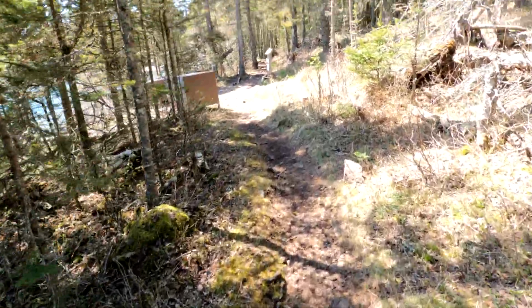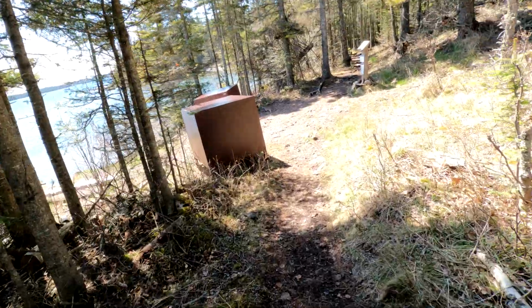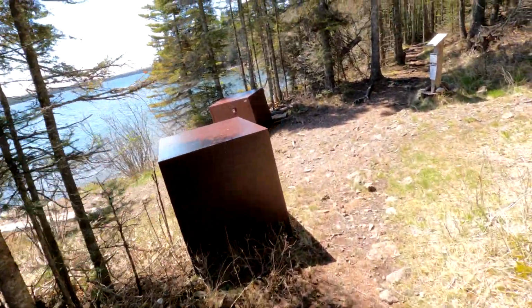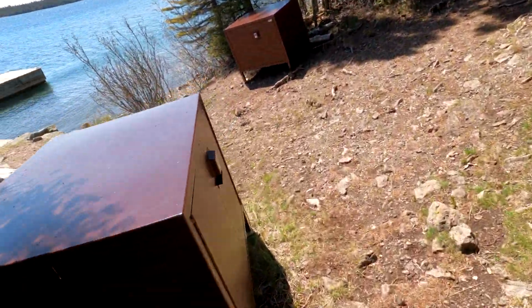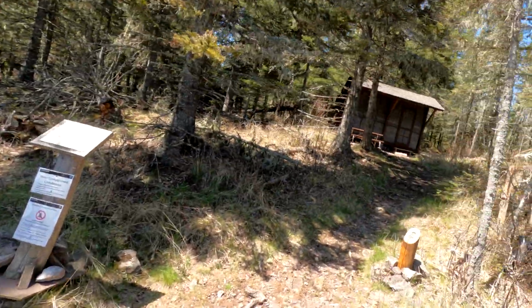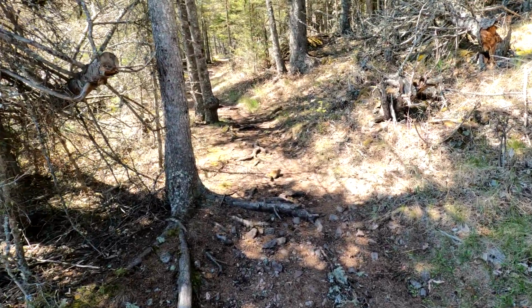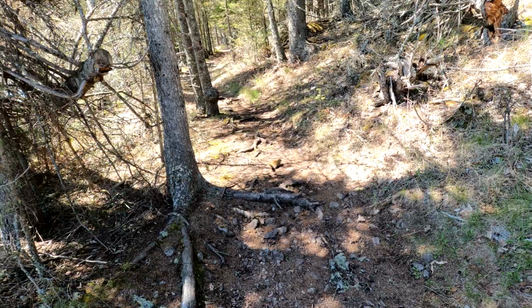So 3 Mile does have actually it has 2 bear vaults. If you're in a tent site, these are what you're supposed to store your food in. This is 3 Mile. So there goes Mr. Squirrels, just sitting there. Hey, chubby.